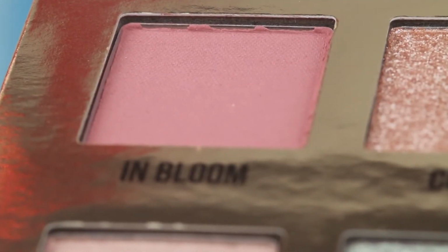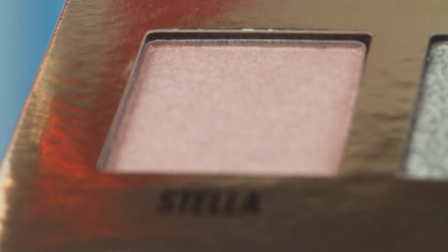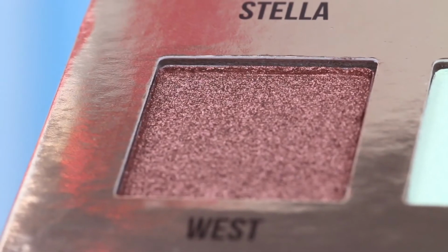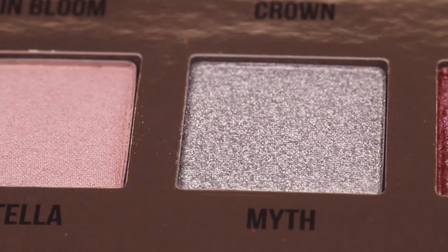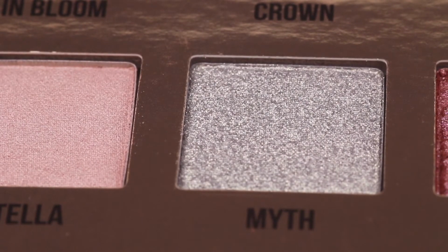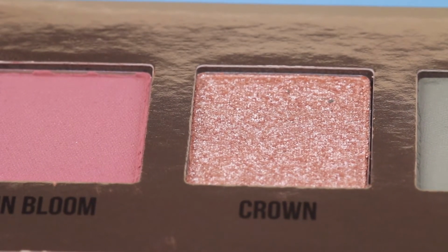In Bloom is a muted rose matte. It's absolutely gorgeous. I love this color. Great base color. And then next we have Stella. Stella is a pink champagne, and that's a metallic color. Then we have West. West is a warm brown metallic. It's absolutely beautiful, very rich color. Then we have Obscure, which is a soft neon green in sheer iridescent, of course. And then we're going to have Myth, which is a silvery green foil. Beautiful color as well. Then we have Crown, which is an icy champagne foil.